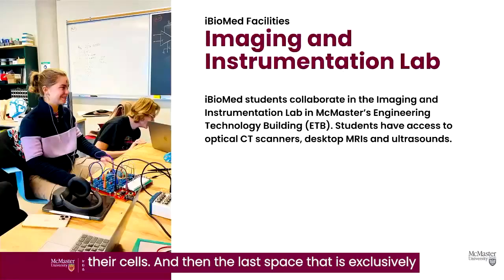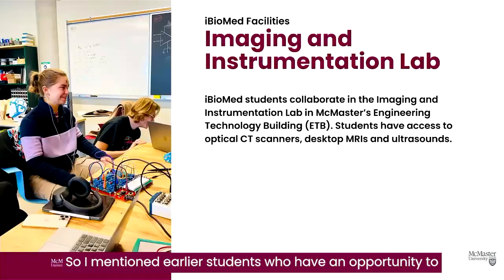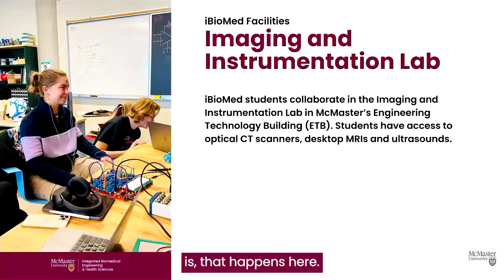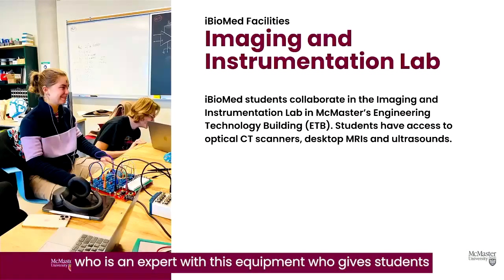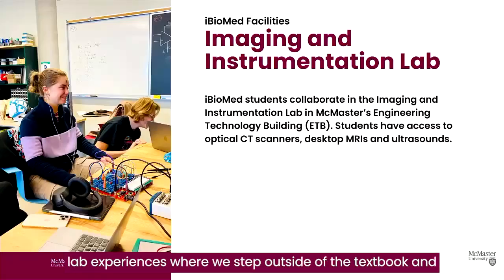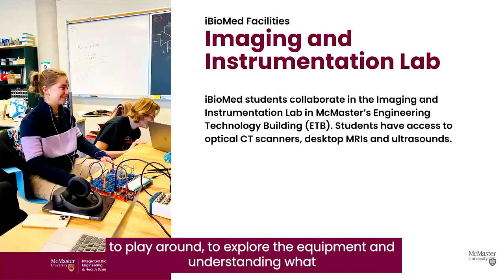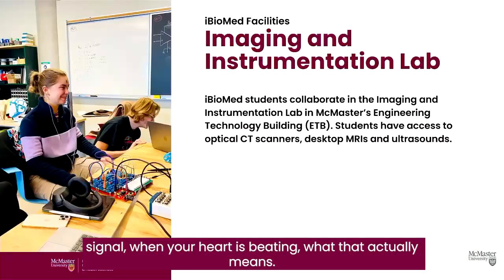And then the last space that is exclusively iBio is an imaging and instrumentation lab. So I mentioned earlier, students who have an opportunity to learn what an ECG is, to learn what an MRI is, that happens here. So we have a dedicated technician who is an expert with this equipment, who gives students lab experiences where we step outside of the textbook, and the students have the actual opportunity to play around, to explore the equipment and understand what leads to the development of a medical image, what that signal when your heart is beating actually means.